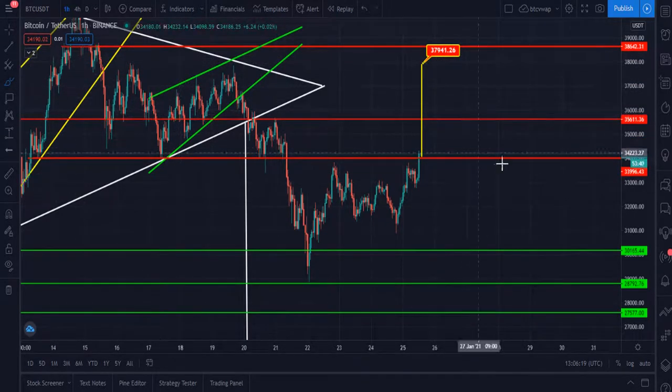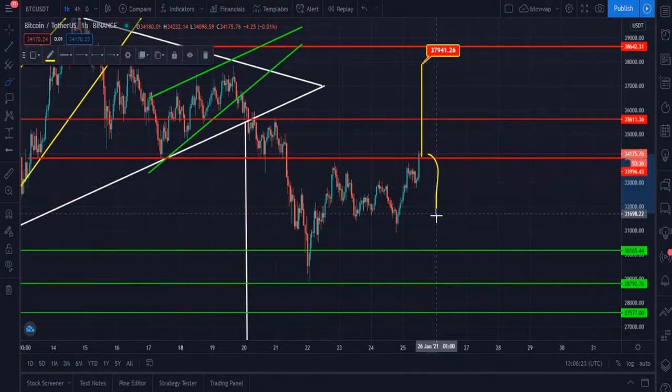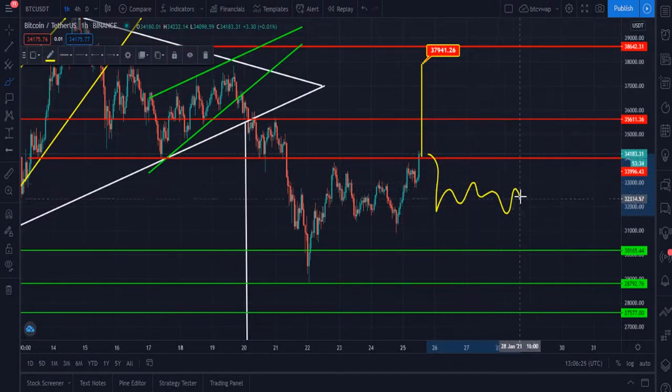And if Bitcoin breaks this towards the downside, and after that maybe we see some sideways action like this, and maybe Bitcoin again goes to hit 31,000. After that, maybe we see a pullback. This is the second scenario. You have to watch this level very, very carefully, which is the $34,000 level.